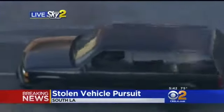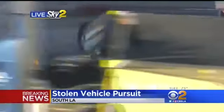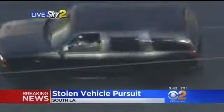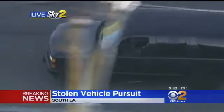We're trying to get a better shot. Not a weapon. It doesn't look like a weapon, at least. I would hate to be the person to say not a weapon and then he has a weapon. Well, it seems like there's something in the passenger seat that he keeps going back and forth with. And when he was locked in at that intersection, he was honking his horn. And he's very busy with his hands.